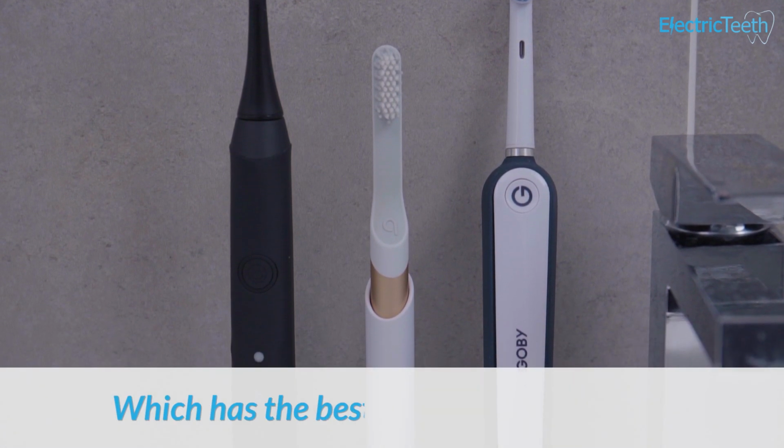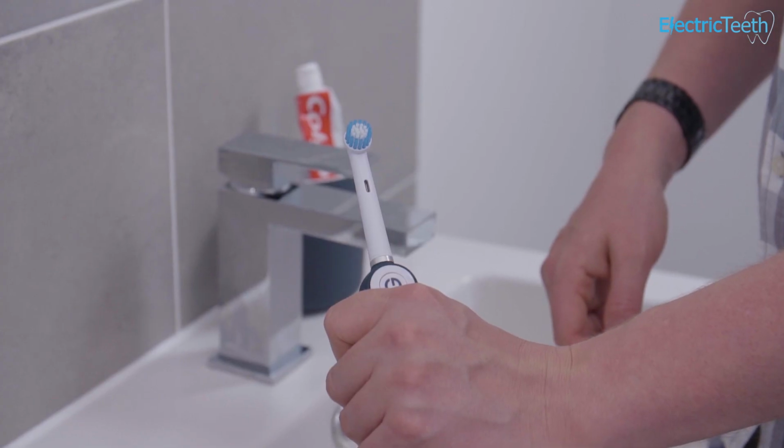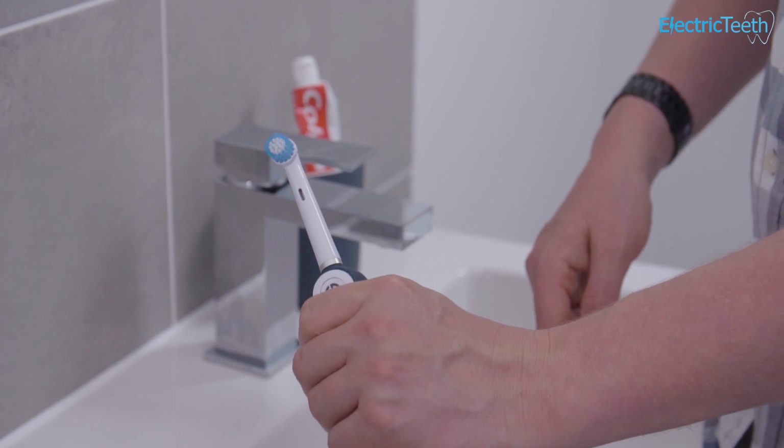So the first question is, which has the best brushing technology? Now, I have to give that to Goby. The reason primarily why it goes to Goby is because it has a small round brush head. Now, this is similar to what you would get with an Oral-B brush head. Although I haven't really seen any clinical studies with Goby, the small round brush head has been proven in previous studies to be very effective at cleaning plaque off the teeth, and in many instances better than the larger sonic brushing action. So this small rotary brush head is very good in that respect.